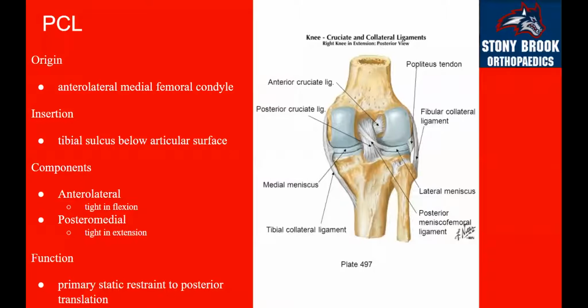It originates in the anterior lateral medial femoral condyle and inserts in the tibial sulcus below the articular surface. It also has two components, an anterior lateral component that's tightened in flexion and a posterior medial component that's tightened in extension. And it provides a primary static restraint to posterior translation.